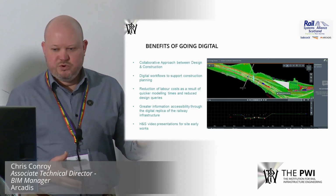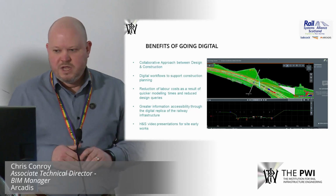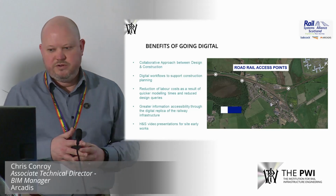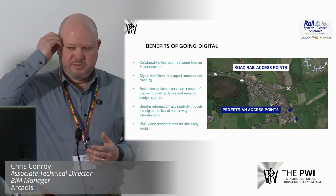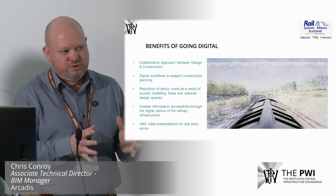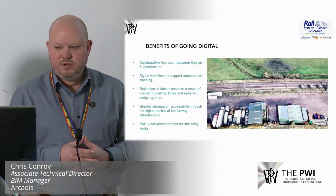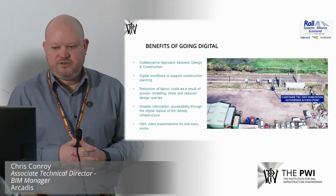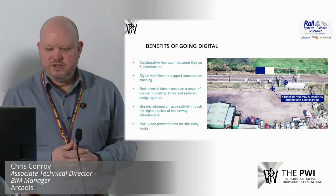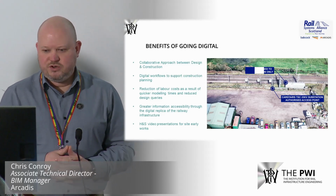In addition, on other projects we have used the driver's view visualisations to deliver virtual driver training, and this massively reduces the time taken to train drivers through a new junction layout. Information accessibility and the creation of a digital replica of the railway infrastructure has been the cornerstone of our strategy to bring a diverse and varied design, construction and client team together on a new digital process for Scotland's railway. A process that gained positive reviews, as I've mentioned, and led to another opportunity on another project in Scotland.